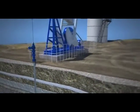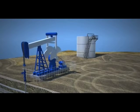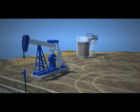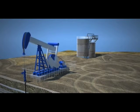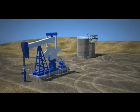And speaking of the Eagle Ford, we recently had a very large producer come to us with a common problem for us to help them solve. This scenario plays out thousands of times a day in every shale play in the U.S. A truck pulls up to an oil well tank battery.